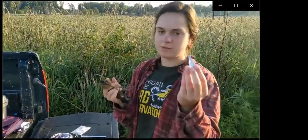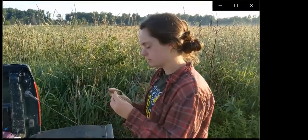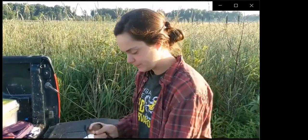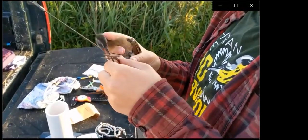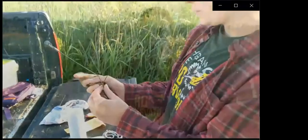To get the bands on, we use this little banding spoon, and we just slide the bands on here and slide them onto their legs. And then on the left leg, we'll give two other colors that would be this bird's personal identifier. So for him, we're going to do white over green. All right, now our visitors will be able to come and recognize this individual.